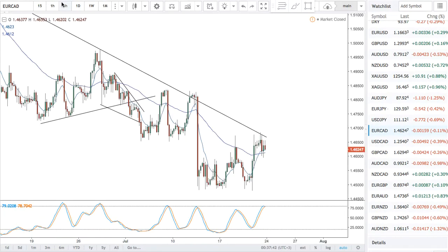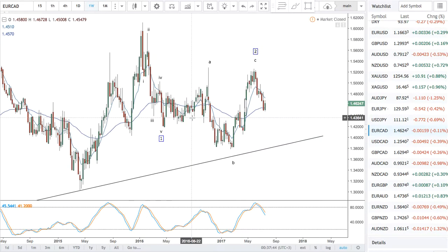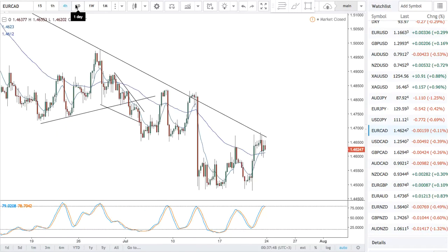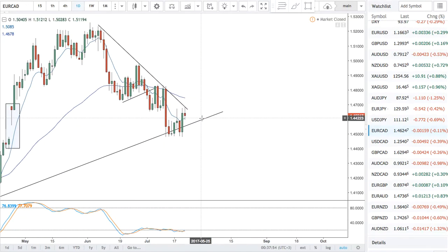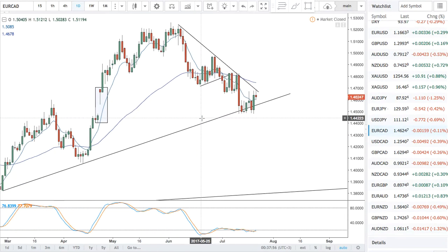But let the lower time frames tell you then, because the weekly is not so convincing and the stochastics are pointing down. So I'm open to a move down. But there is not enough evidence just yet, I feel. Let the price action direct you on the next move in this. But so far, Canadian dollar's crushed it. Canadian dollar has been amazing since we found the high back in May, at the beginning of May.